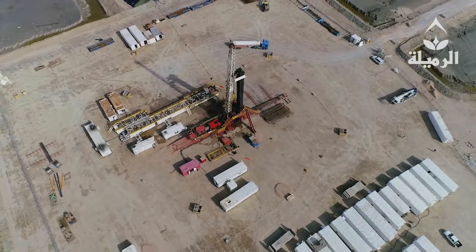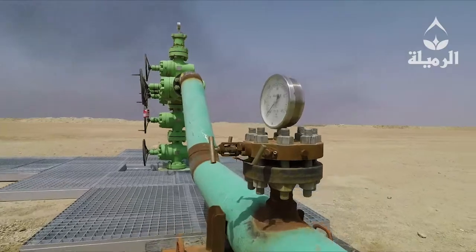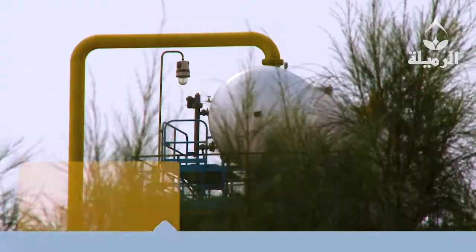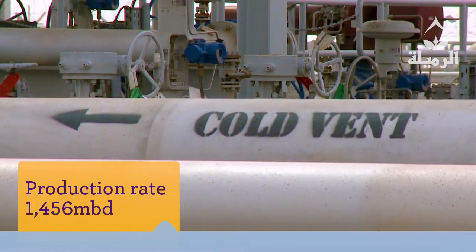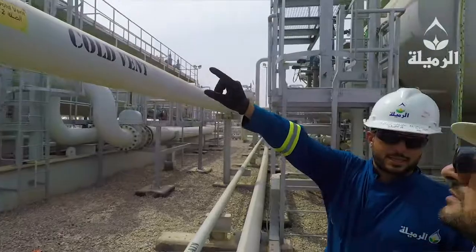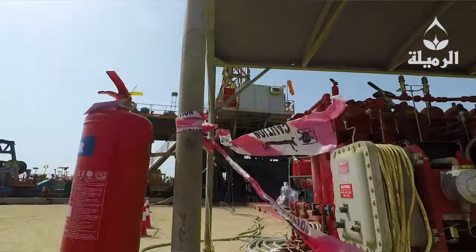2017 was a great year for the Rumaila operating organization. For the 8th successive year, it exceeded its production target, reaching a measured production rate of 1,456,000 barrels per day. 3.2% more production than 2016. And we were able to do that as an outcome of new well delivery and a very robust wells program.